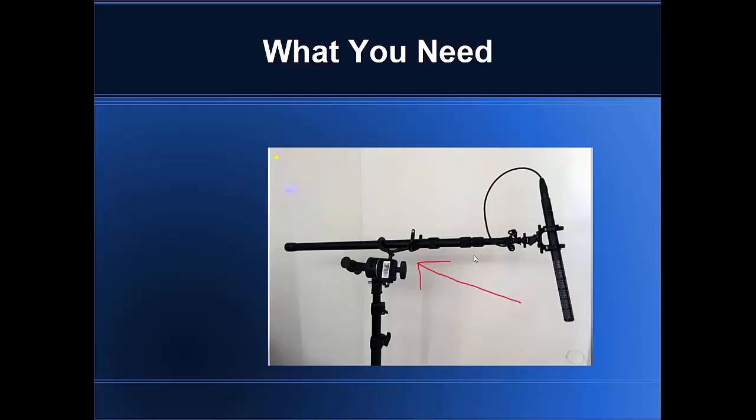So this is what it looks like. You can see the grip and the arm that's holding up the boom here. You see that arrow, and then the shock mount, and that's really all there is to it. And then you just clamp this into your Zoom.